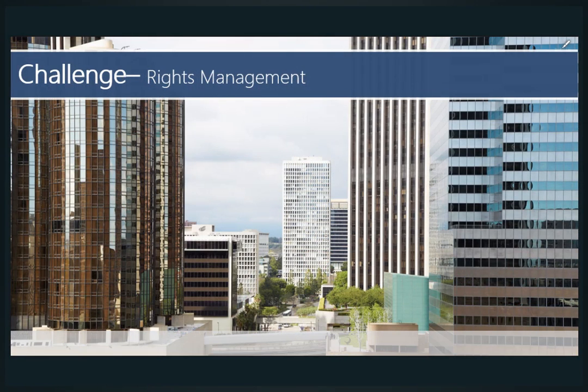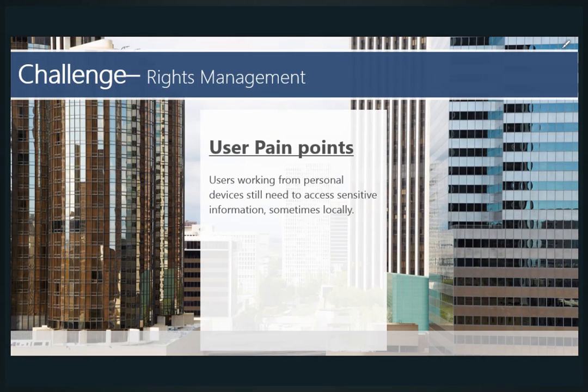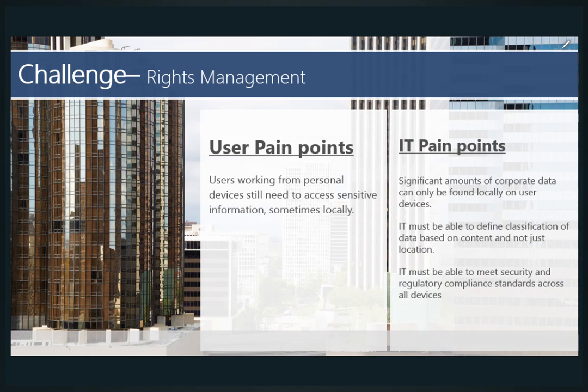So what are the challenges around rights management? We want to make our users productive, to access sensitive information securely, and also sometimes we want to give them the ability to work online and store that information locally on their devices. From the IT point of view, the flip side of that is that a significant amount of data today does reside on individual users' devices.